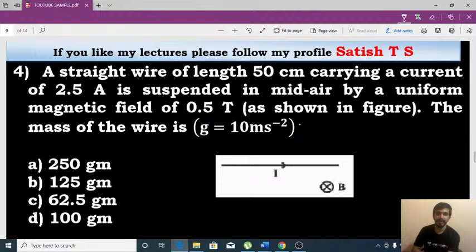A straight wire of length 50 cm carrying a current of 2.5 ampere is suspended in mid-air by a uniform magnetic field. See, the same type of problems we have solved in electrostatics as well.